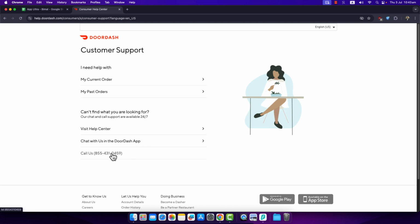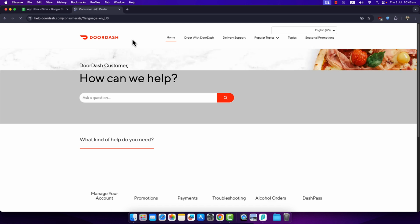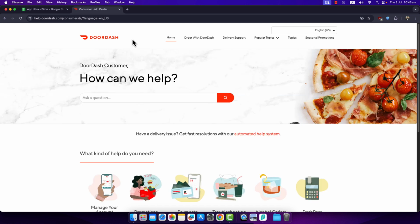And once you call the customer support and ask them, they will be able to speed up the process for you. So this way you can bypass the wait list. Now there isn't a coherent way to bypass completely, but the least you could do is go ahead and at least ask the customer support to help you out.